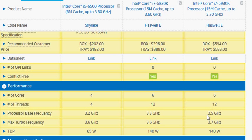On the clock frequency side, we have a base clock of 3.2 versus 3.5 and a turbo clock of 3.6 versus 3.7, so clock frequency is also higher. The Skylake is about 1.5% faster for the given clock frequency, but that doesn't count as much. That difference in the Skylake performance was not significant, and the number of cores and frequencies have much more weightage than the performance improvement in the architecture.